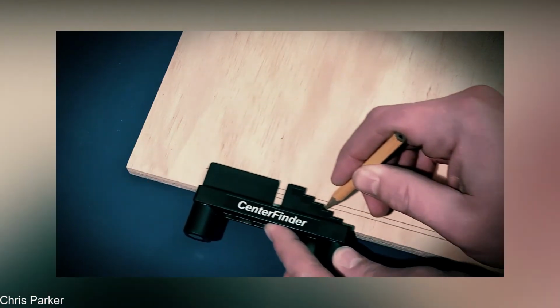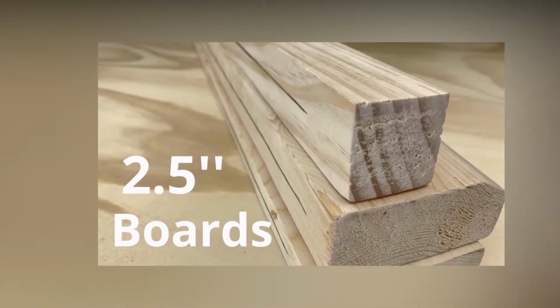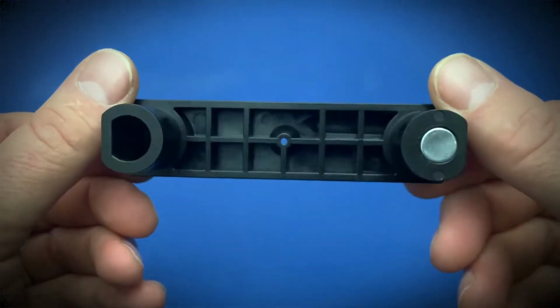line with minimal effort. The Center Finder is ideal for any wooden workpiece up to 2.5 inches wide. The special notches for creating offset lines are a nice touch. This product is only $7.